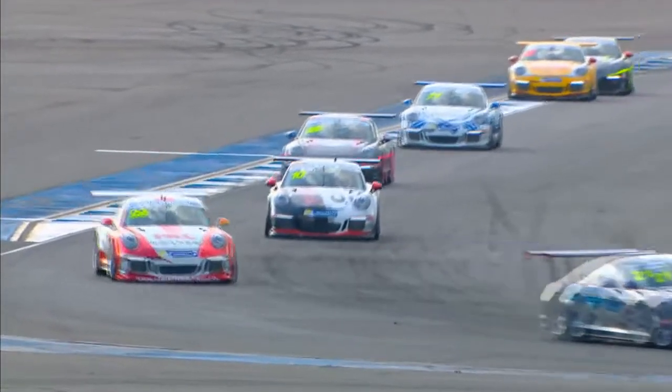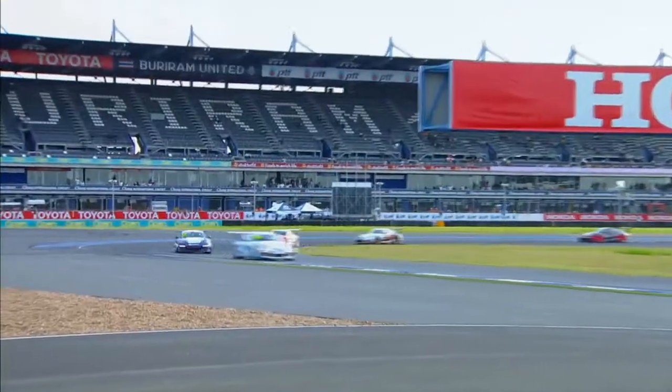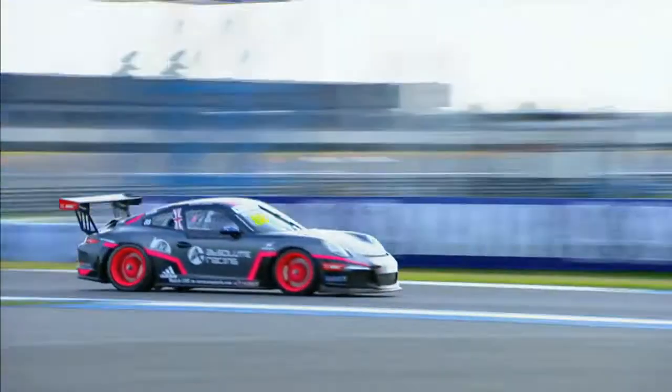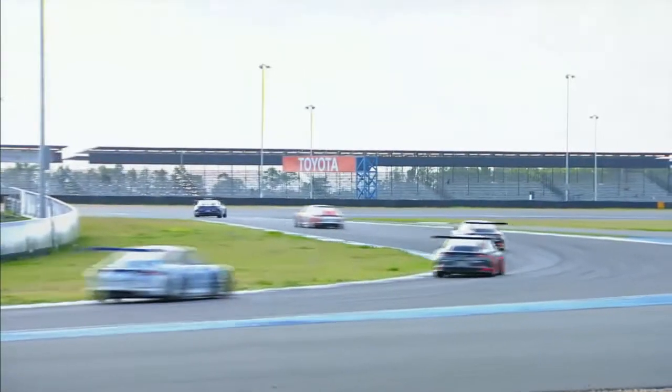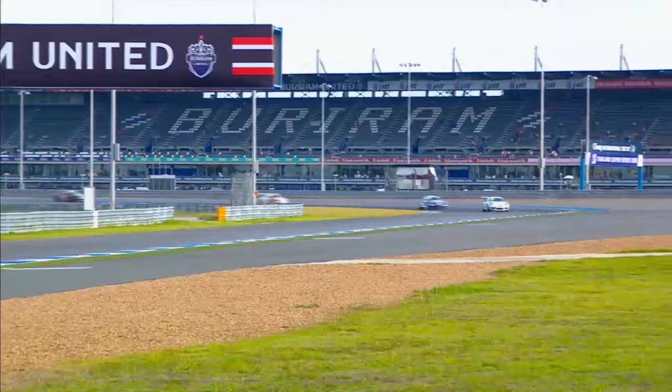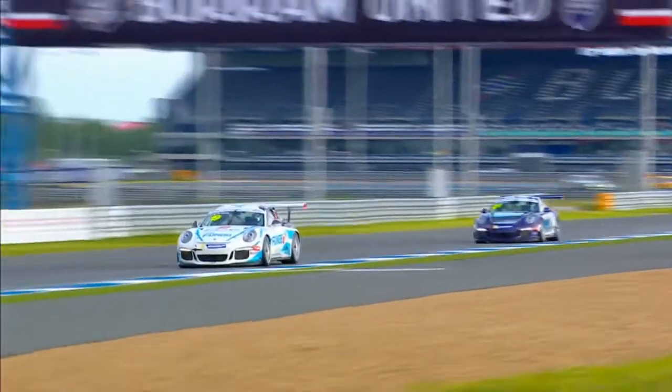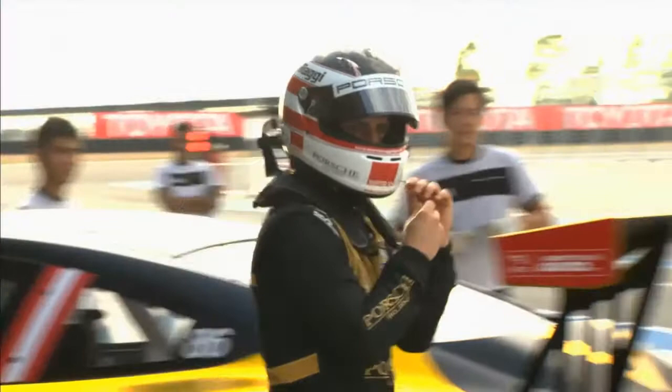Andrew Tang runs a bit wide. Mitchell Gilbert in behind him. And Shui Yue in the 77 car, teammate, of course, to Yui Tan. Well, it's all gone off in the first lap here in Thailand at the Buriram circuit. There's Raginger out of the car.